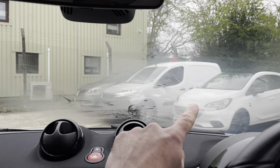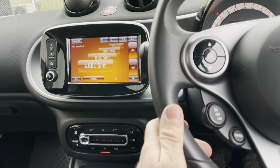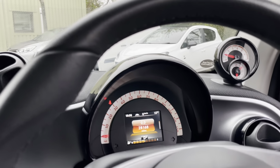AC, as you can see, it's already misting up. It's already ice cold. So AC working, which is fantastic. What else to tell you? You can reserve this car from as little as £100.